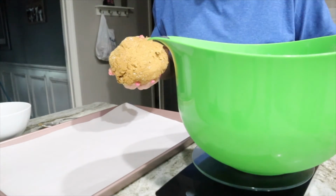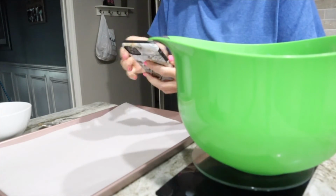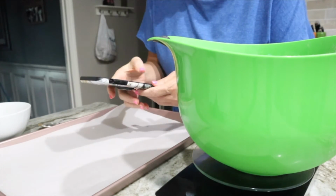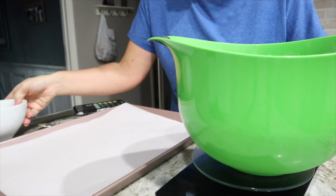So I'm just going to put it on my scale. So it actually weighs 600 grams exactly, so that's nice. So 25 grams for each one. So that's what I'm going to weigh out and roll into balls, and then we will roll them around in the cinnamon and sugar mixture.